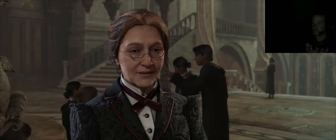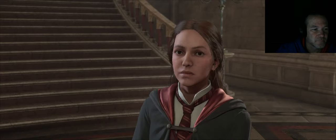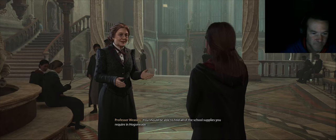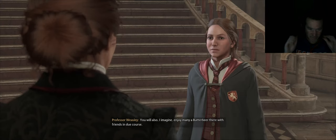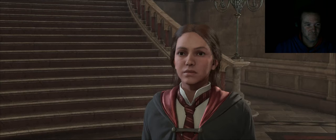Fortunately, we are lucky to have the ever-gifted Professor Hecate in charge of our students' education in that regard. You mentioned Hogsmeade, Professor. Hogsmeade is the only all-wizarding village in Britain, and is home to an array of shops and pubs. You should be able to find all of the school supplies you require in Hogsmeade. You will also, I imagine, enjoy many a butterbeer there with friends in due course. Yeah. Thank you, Professor Weasley.